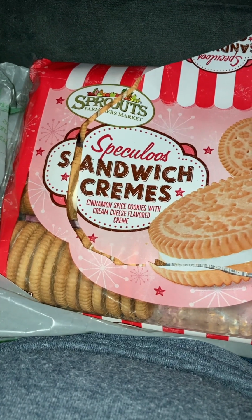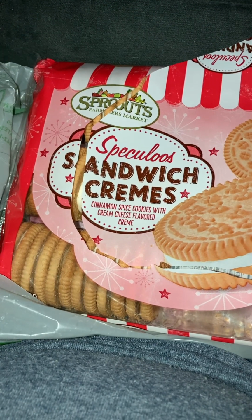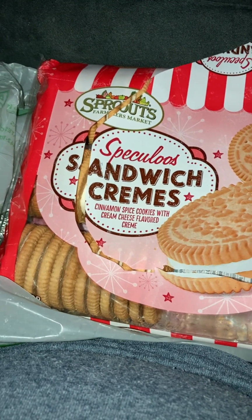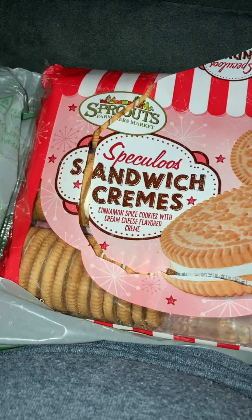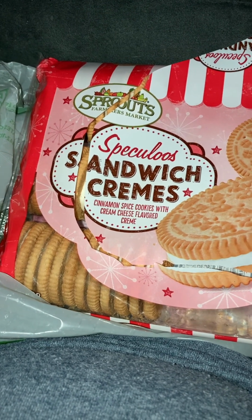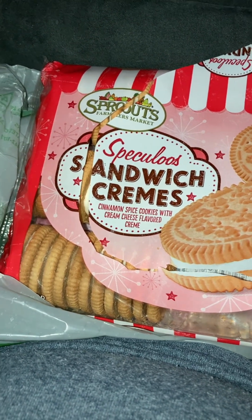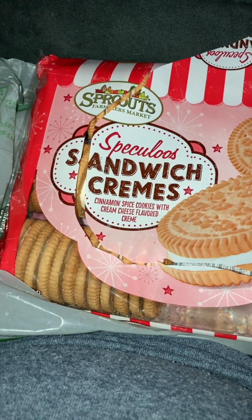I do have a little bit of a stockpile, and mine's hidden and squirreled away. Whenever I get a really good deal on foods, usually I'll buy one, or I'll buy a few.